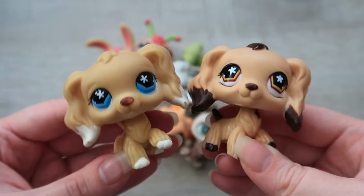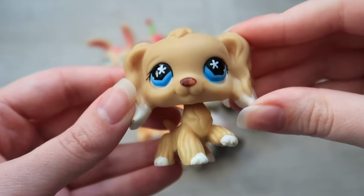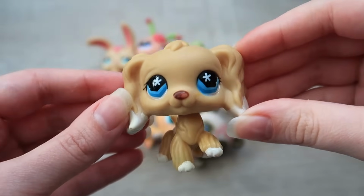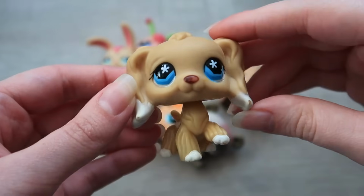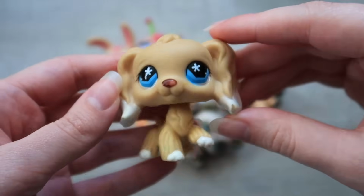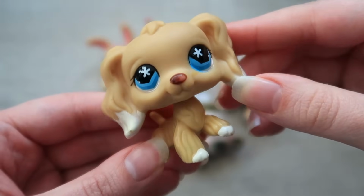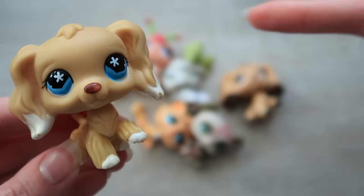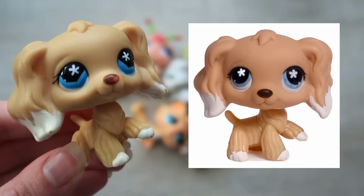Next up, we got some Cocker Spaniels. I was so freaking happy to get these two. I'm pretty sure they were from different trades, but I love Cocker Spaniels, so I was able to get this blonde Cocker Spaniel. It's got a bit of scuff on its nose, but that's not really bothersome to me. She does need a little clean, but overall I'm just so freaking happy with her, especially because I've wanted this one for a while because she kind of matches the Australian exclusive Cocker Spaniel, which I have. So now I have the two sisters, which is so cool.